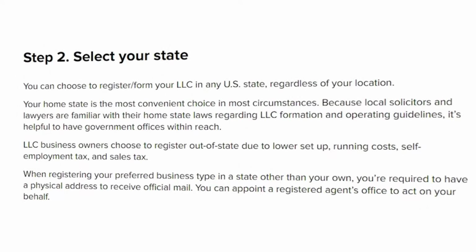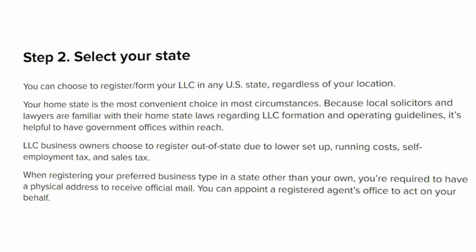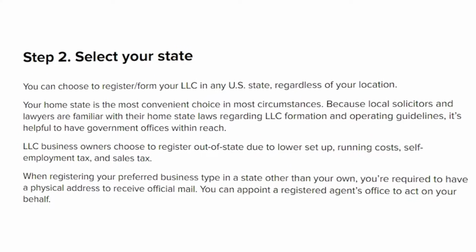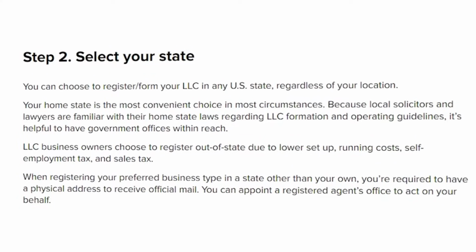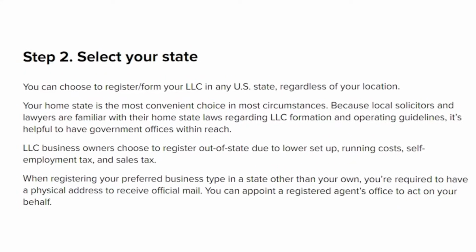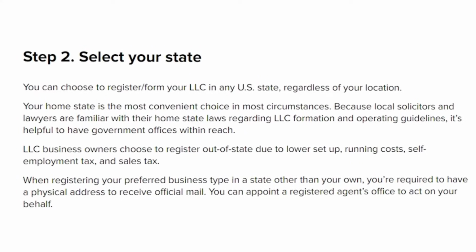Step 2 is to select your state, and then you can choose to register or form your LLC in any US state regardless of your location. Your home state is the most convenient choice in most circumstances because local solicitors and lawyers are familiar with their home state laws regarding LLC formation and operating guidelines. It's helpful to have a government office within reach as well.